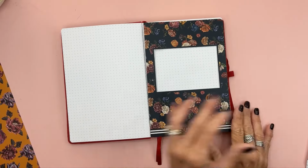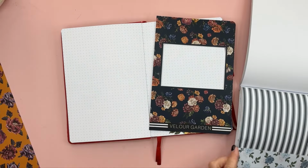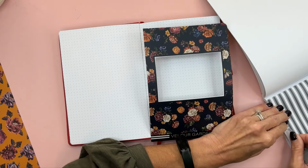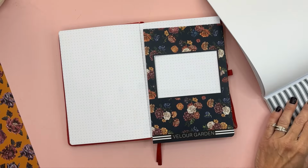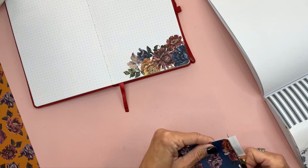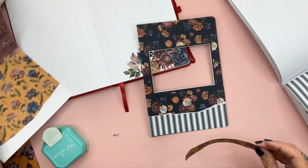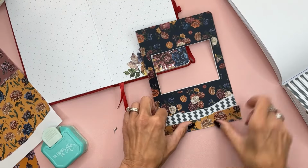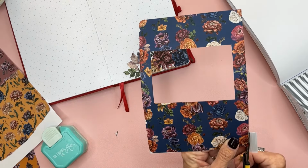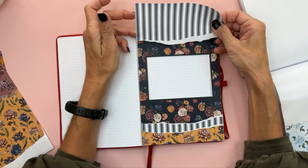Okay, so I want to cover this up with something. I'm pulling out the Seasonal Love January through June. This has sheets like that of sticker paper, and I want to use some of this stripe right here. And then I want to use some of that yellow that I tore off. Okay, and we want to do some at the top.